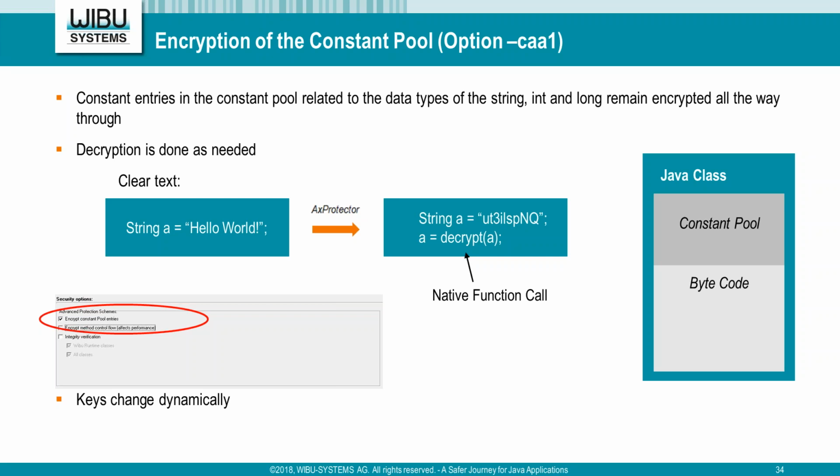As a very simplified example, we have a string, hello world, and after it is encrypted with the AxProtector Java constant pool encryption enabled, you end up with an encrypted string, which you can see here. After that, we inserted a native function call to the AxProtector runtime, which decrypts this string again. The special feature is that each time you run your application, the constant pool entries are encrypted differently.